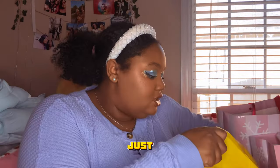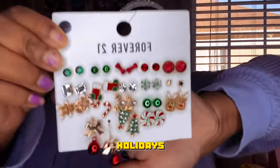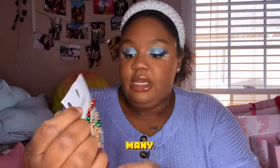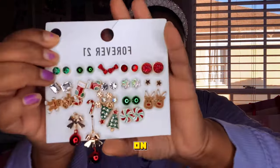Okay, and then I just got some earrings for the holidays. So I don't even know how many earrings are on here. It's a lot. I will be bringing these on my cruise.